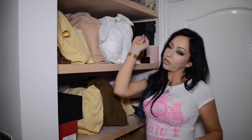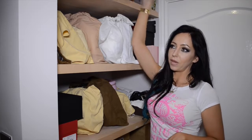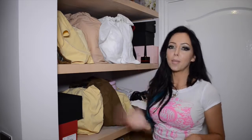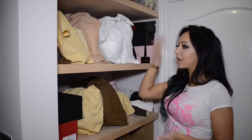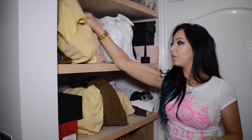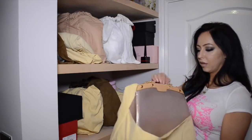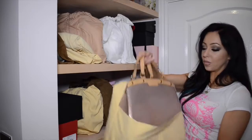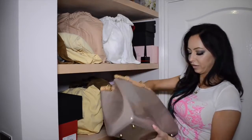If the bag in question comes in a box, I keep the box, but I don't keep the bag in the box, because if you do that, it can be bad if you have got damp or anything like that. So what I do is I keep the bags in their dust cases only. Like this one here, this is a Louis Vuitton Bria. It's a bit squashed actually. I should probably start using this.